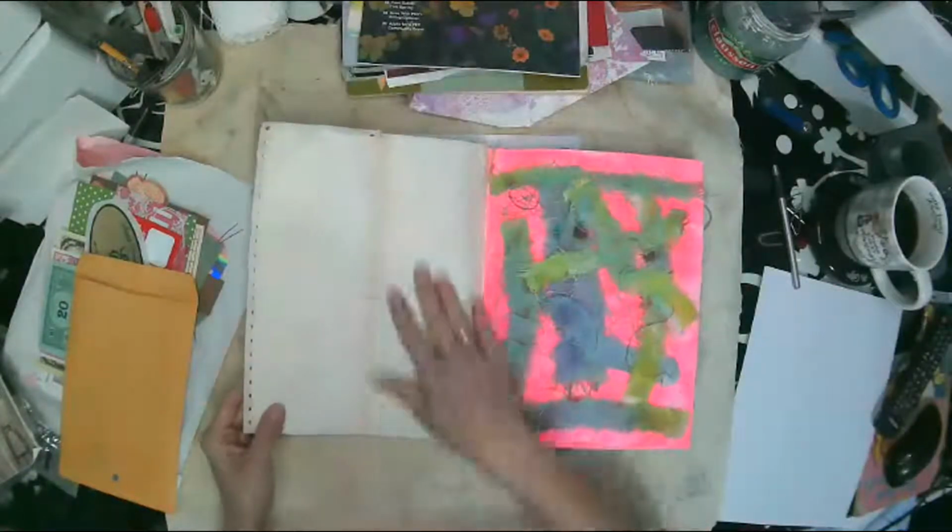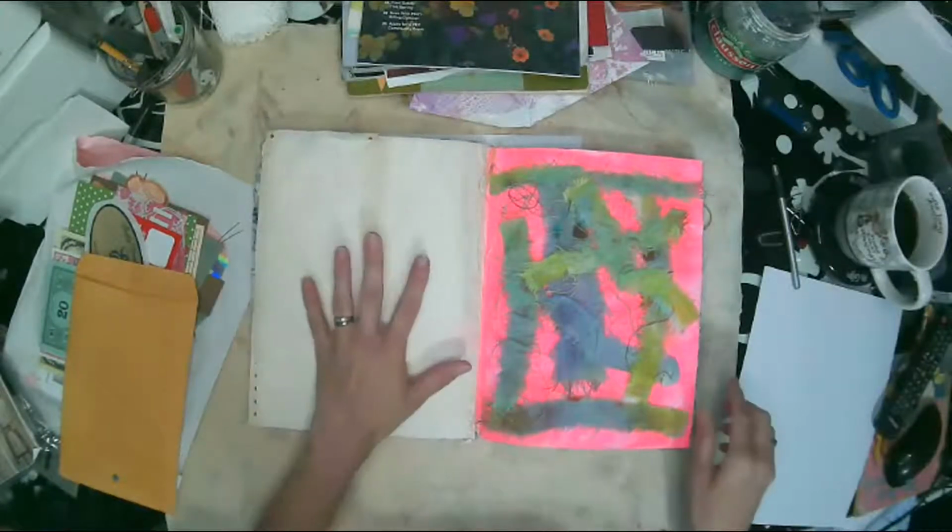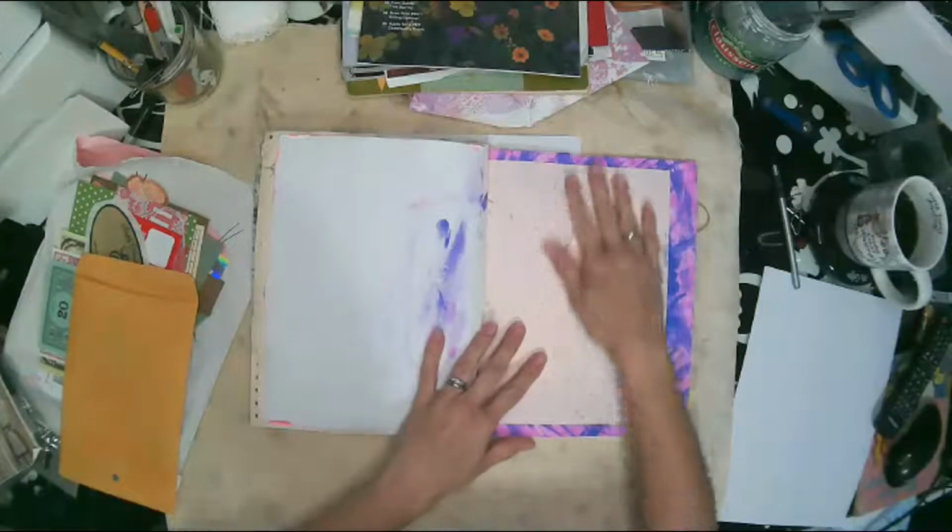Maybe I didn't do anything. Oh, I glued those down. I thought those were kind of fun. Those are just those sticker strips. Glued those down. I did this.